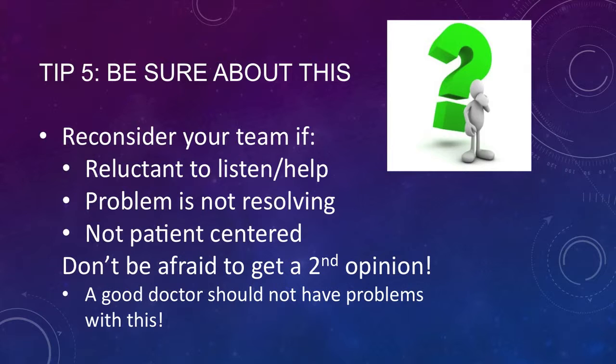So as a physician, I can tell you there's times when you need to reconsider your team. If you feel you're bringing a complaint to your team and it is not being heard, one of the things I have learned from my patients with NF is that you should never ignore or minimize a symptom that they're having. It's really important that you're listened to.